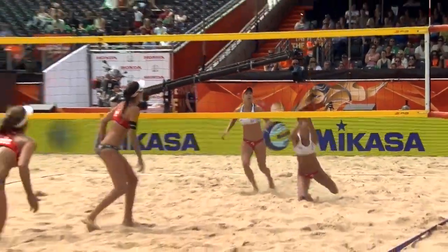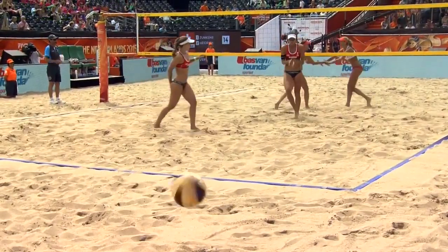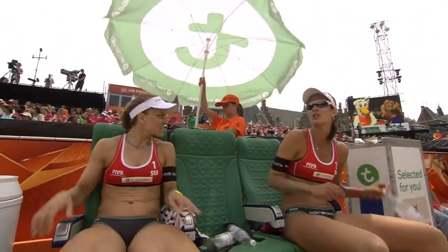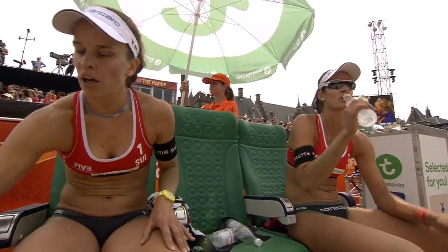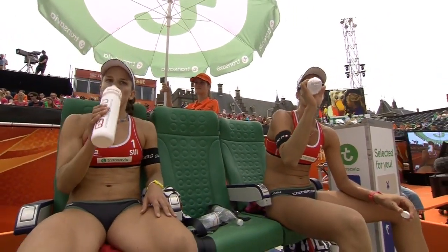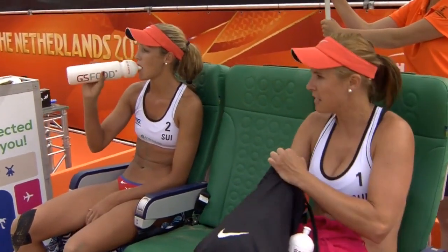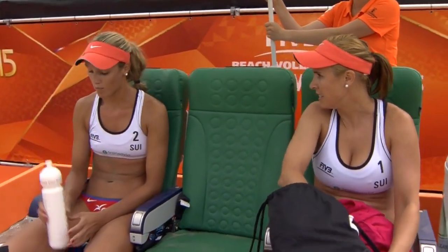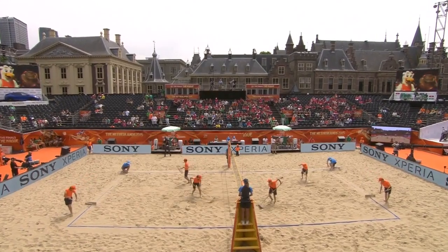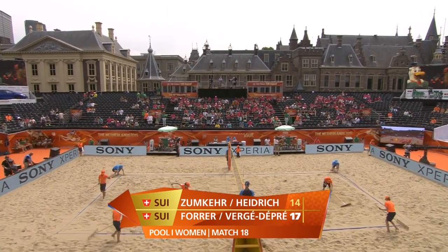As we have a look at the replay, Ferrer putting it right into the corner. And a timeout called by the number 16 seeds. Confirmation of the score so far.